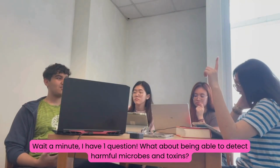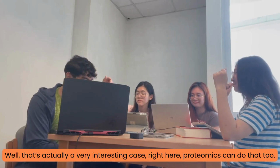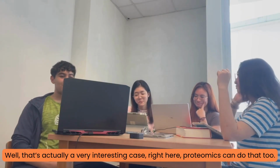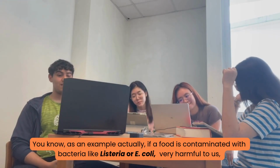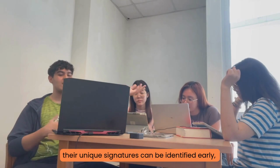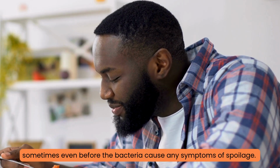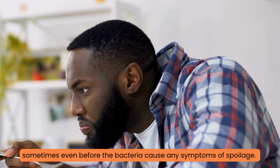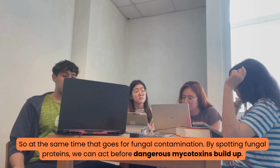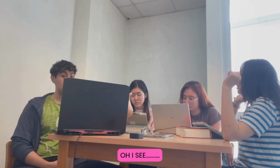Wait a minute, but I have one question. What about being able to detect harmful microbes and toxins? Well, a very interesting case right here. Proteomics can do that too. For example, if a food is contaminated with bacteria such as Listeria or E. coli, very harmful to us, their unique signatures can be identified early, sometimes even before the bacteria cause any symptoms of spoilage. The same goes for fungal contamination. By spotting fungal proteins, we can act before these dangerous mycotoxins build up.